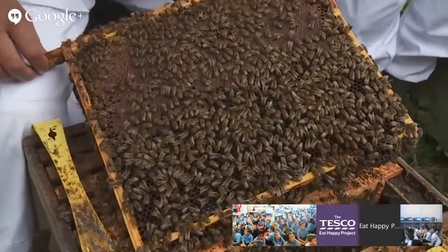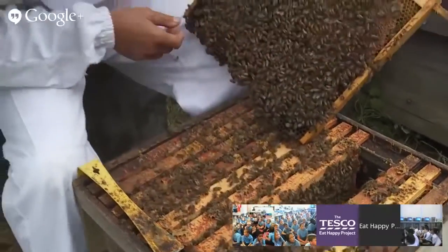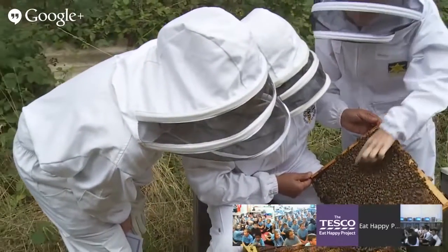Wow. This is great. I think it's a rarity to see bees so close like this. I'm so glad I've got my suit on. Not any male bees in here.